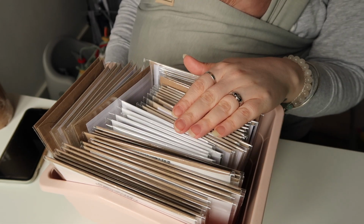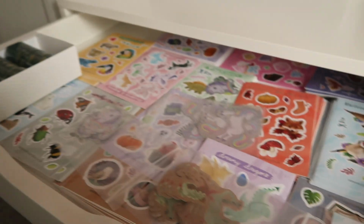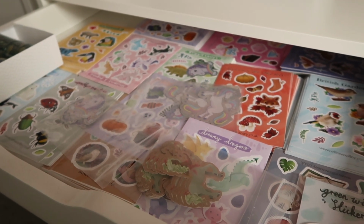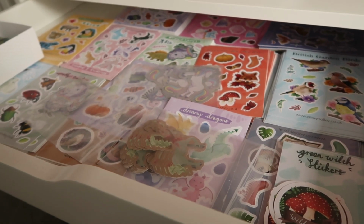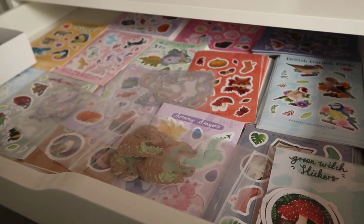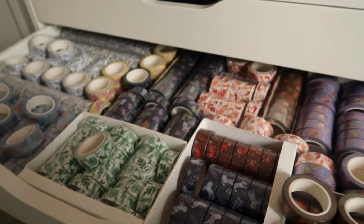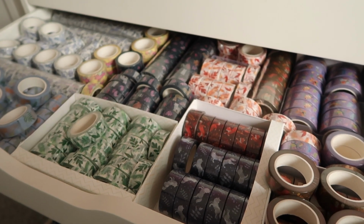I think the job that I'm dreading the most is washi, just because I've got so many of those. Stickers as well is a bit of an overwhelming situation because there's loads in there, so they'll all be discounted. I'll probably do those at £1 a sheet. Some of the washi tapes as well are going to be £1 a roll, because some are just old designs now, some of the first ones that I got.